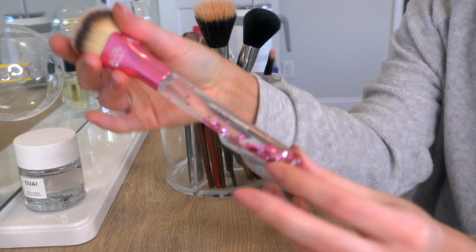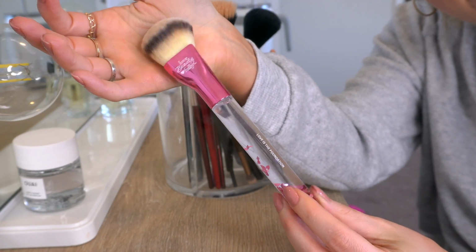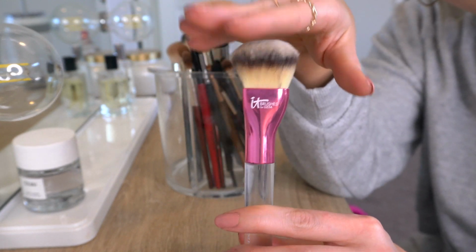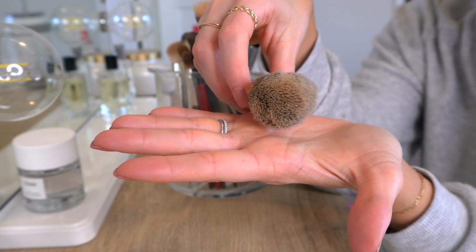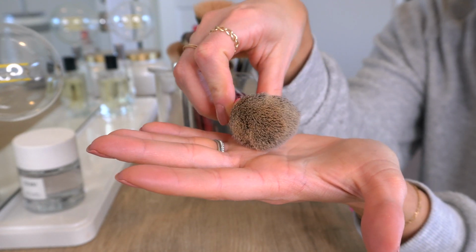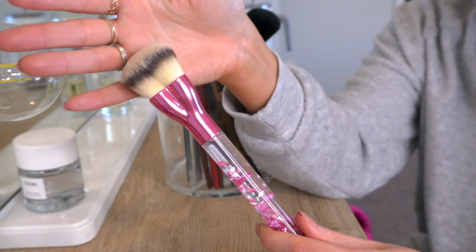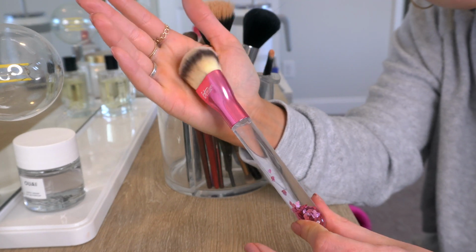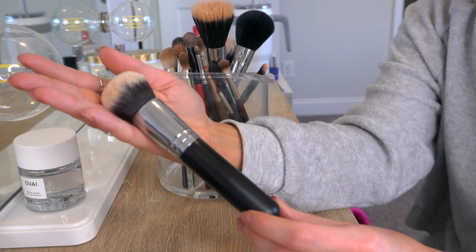Then we have this. This is the cutest brush ever. It's the It Cosmetics Love is the foundation brush. Again, it's a very dense Kabuki brush, or a very dense foundation brush, and it's in the shape of a heart, which is so cute. They make a new one of these every year, and I got this on clearance a little while ago from Ulta. This is good though. Definitely will keep.